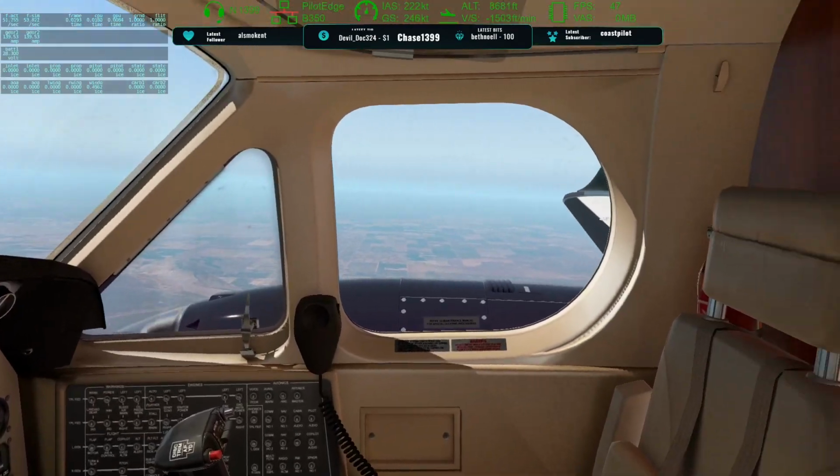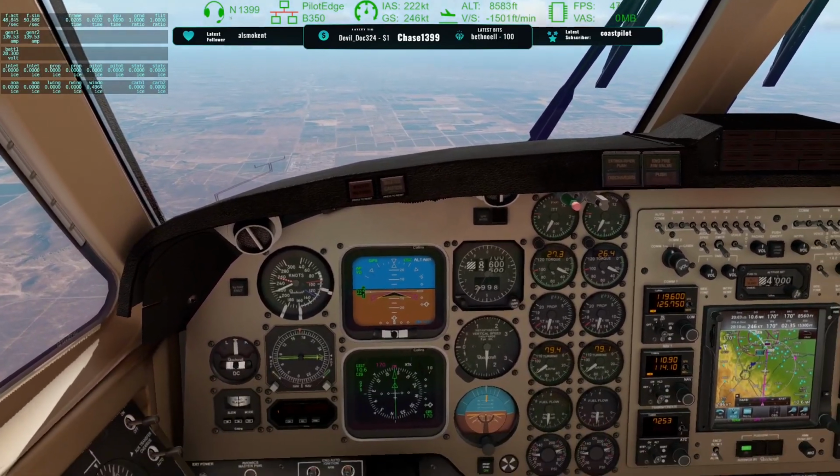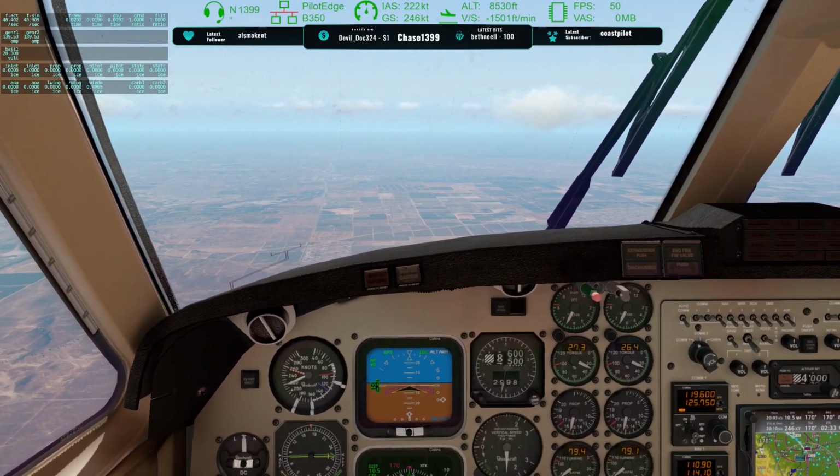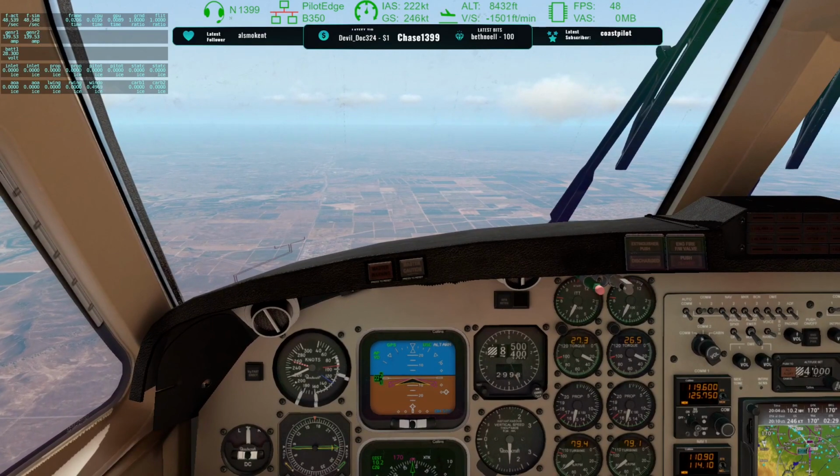Until I switched over to my TrackIR. It's such a handy tool. I mainly use it for just taxiing around and pattern work. And then I use it a lot on my DCS.